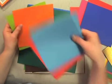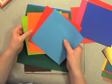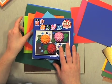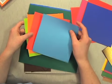Now then I've got some normal kami, lightweight, easy to fold with, cheap origami paper. This is from this pack of 60 colors. I usually use this paper when I do origami videos with small squares.